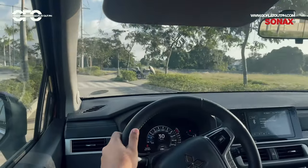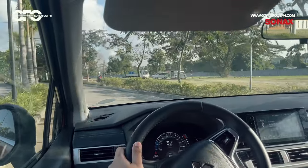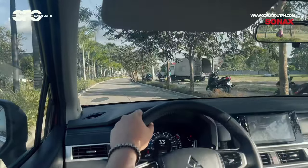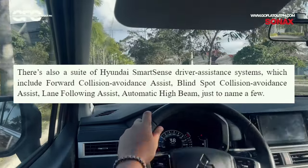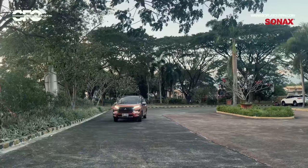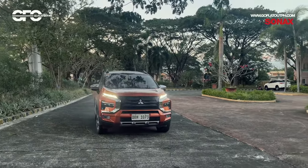The second reason why its competitors are better than the Xpander Cross is its lack of advanced tech and features. It's important to note that the Xpander Cross is one of the most expensive MPV out there. Yep. It doesn't have one thing that all of its competitors have, ADAS or Advanced Driver Assistance System. The Veloz has the Toyota Safety Sense, the Stargazer X has the Hyundai Smart Sense, and the Honda BRV has Honda Sensing. All have ADAS features sa top of the line features nila, except the Mitsubishi Xpander Cross.